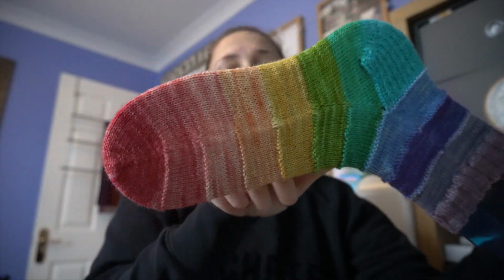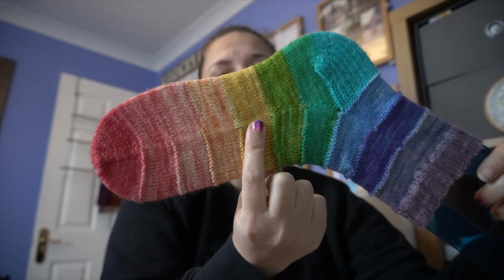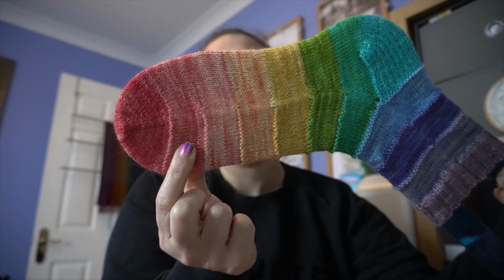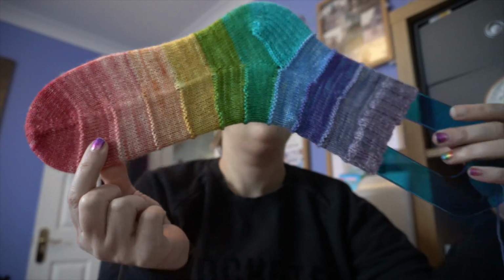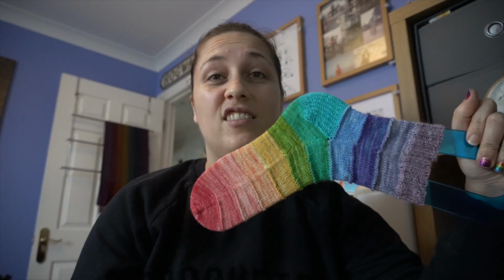So yes, yellow heel turn and... you can't see my finger if it's there. Yellow heel turn and flap. And then 1, 2, 3 colours for the leg. And then red cuff. That's all I've got to do. I don't think I'll finish it today because today is the deadline, unless I stay up really late and basically just ignore everyone.